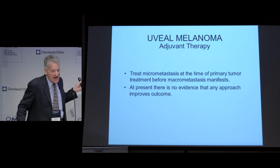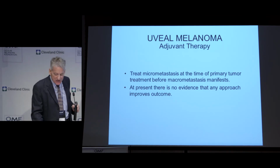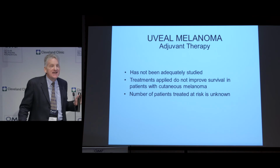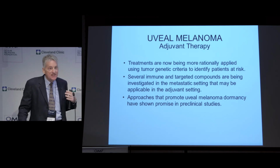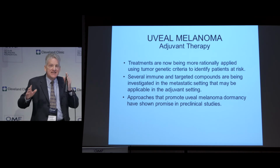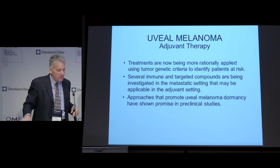What can we say? This is the rationale for adjuvant therapy: treat at the primary before macro tumors, tumors you can see, manifest. At present, there's really no evidence any of these things do anything. And the reason why is we just haven't studied this well enough, and we haven't applied the best treatments. The number of patients at risk in these studies is not known. We're now more rationally applying treatments using genetic criteria to identify patients at risk. And you saw the list, a lot of immune-targeted therapies. This MET inhibitor looks like it's going to be a real good compound. These are being investigated in people that have liver metastases, but also now, if they work there, the thought is let's move them up front, and we're making progress in that.